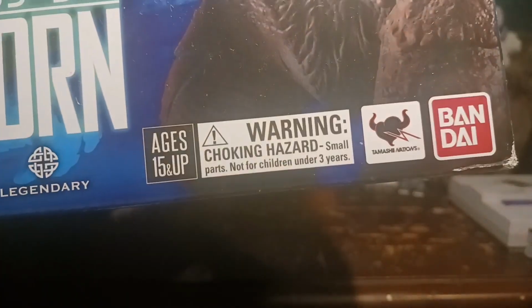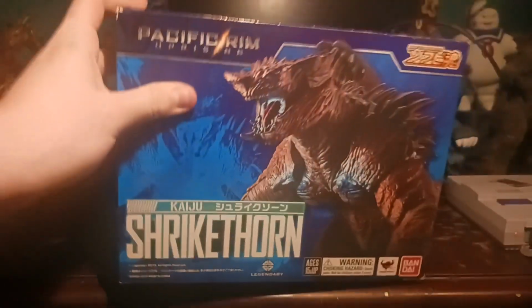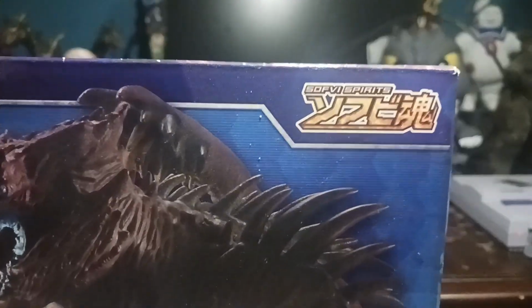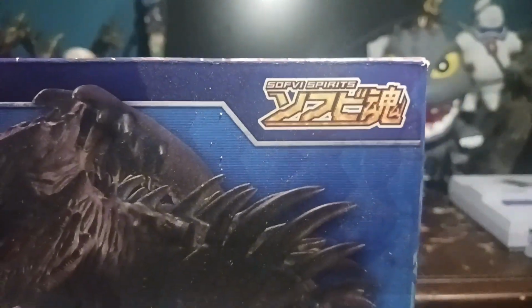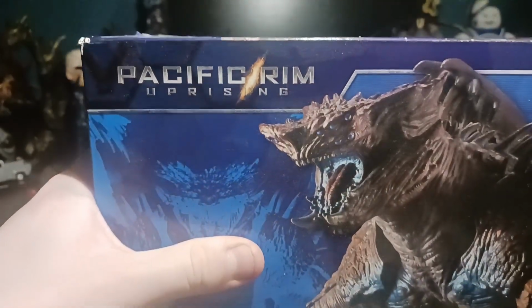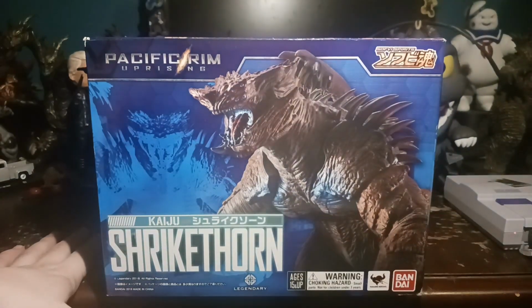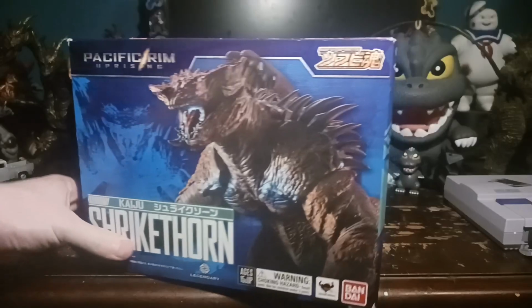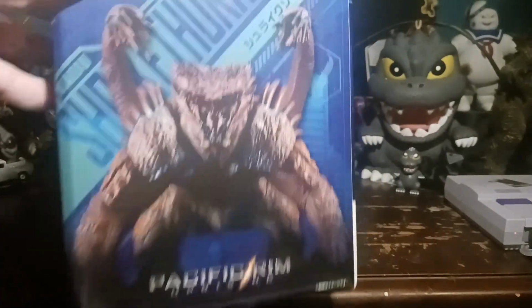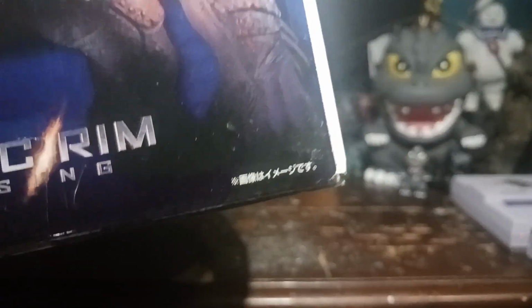Under here says choking hazard, ages 15 and up, Legendary. And then up here says Soul of Spirits, and then some Japanese stuff. And then we got Pacific Rim Uprising. I don't know why I added an S. But it's also my favorite Pacific Rim movie. Here we have a frontal, I guess, image of the figure with Pacific Rim again, and some Japanese characters.